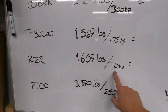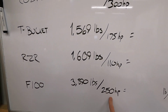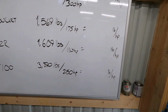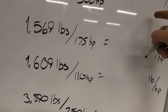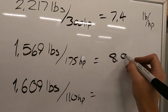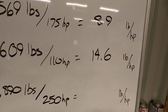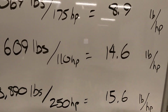The RZR is published at 110 horsepower for it, and the truck, being a Crown Vic Police Interceptor, originally was rated at 350 horsepower. So we're going off of factory ratings there. So what this gives us is, for the Cobra, 7.4 pounds per horsepower. The T-Bucket, we get 8.9 pounds per horsepower. The RZR is 14.6, and the truck is 15.6.